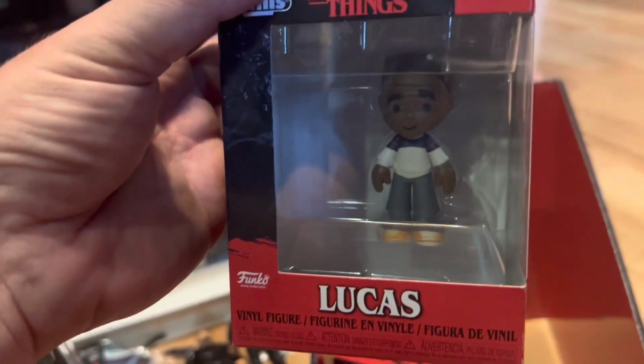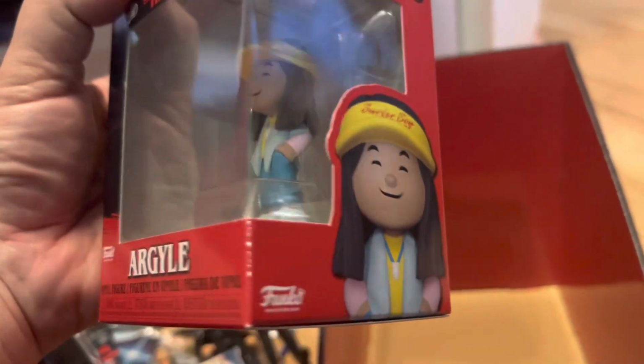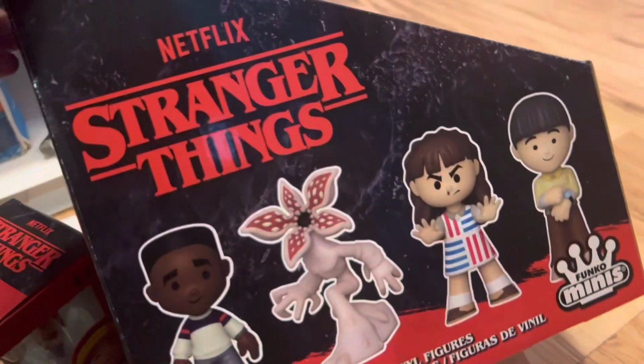And then we have Lucas. He's worth $10, number 122. And then we have Argyle, who's number 123, and he's also worth $10. Then I did get the store box. They gave it to me. Now, I figured the store box alone is worth about $15.